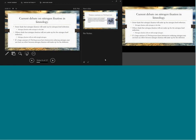So the current debate in limnology is what will happen if we reduce the nitrogen load in Lake Erie. One side of things is that these nitrogen fixers will then add nitrogen to the water to equalize out the load if it's lowered. But the other side could be that it won't affect it, or other reactions could happen in this environment. So it's pretty important to understand what forms these heterocysts and what impacts them, because they can then add nitrogen to the water and then overflow and have a bloom. So, all these different parameters.